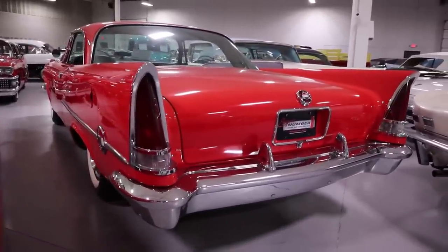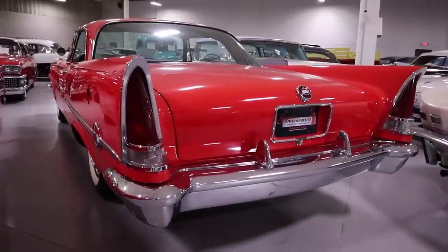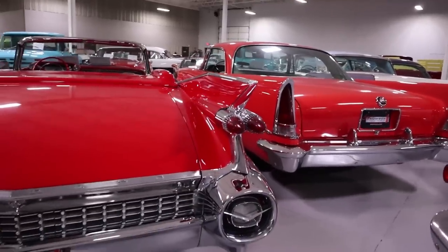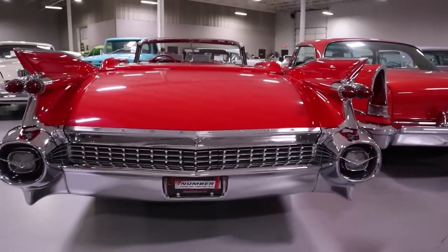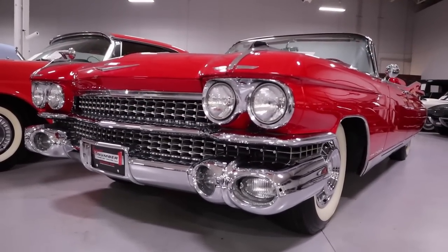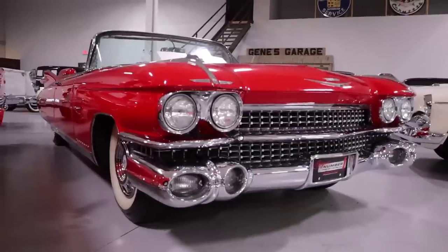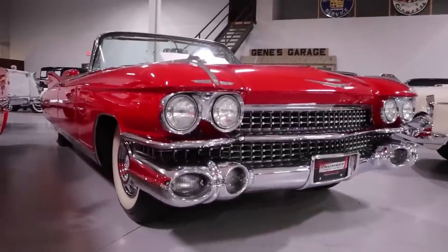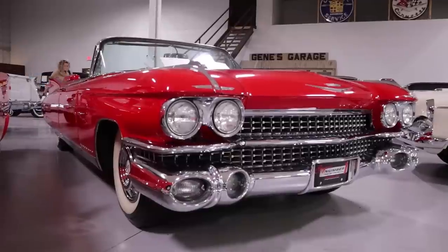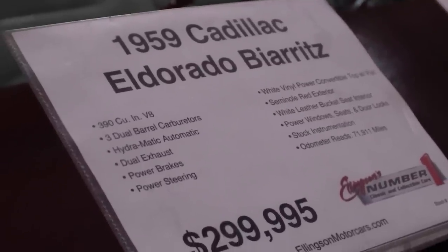Just never get tired of looking at these cars, man. How they're fabricated and designed, and the taillights and all the creativity put in them. Ooh, an Eldorado. 1959 Cadillac Eldorado. They are asking just under $300,000 for this car. $299,995. Incredible car. Here's some of the facts on this one.